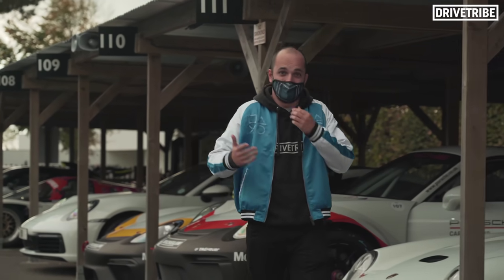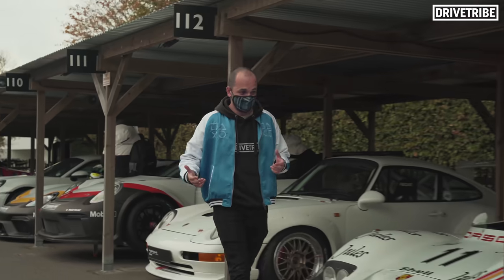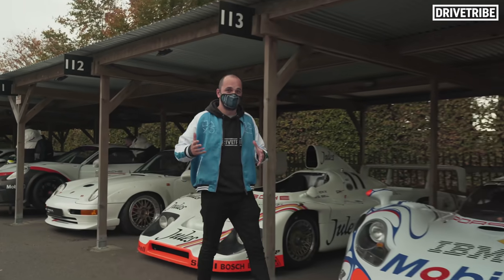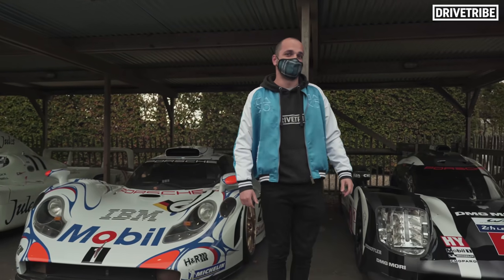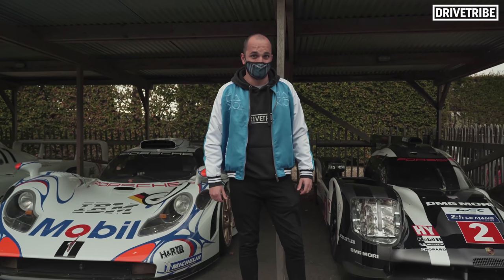And who knows, we may even get a road car out of it. The Carrera GT used a disused engine that was meant for F1. So in the coming years, we could be in for something very, very special.